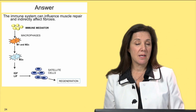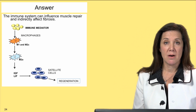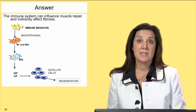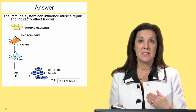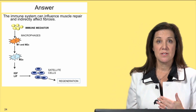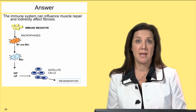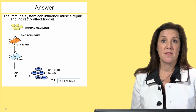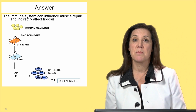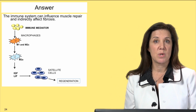And indirectly, the immune system can affect muscle repair. Even though that is not a direct effect on fibrosis, it's indirect, because if muscle can repair ahead of muscle degeneration, there is less development of fibrosis in that way. So we know that the immune system can modulate muscle repair. And so that's a second manner in which the immune system can modulate fibrosis.